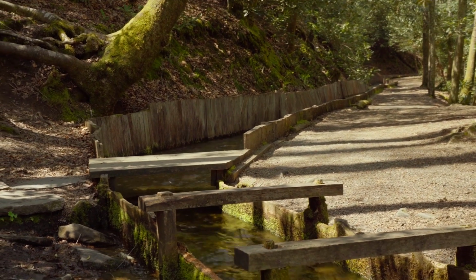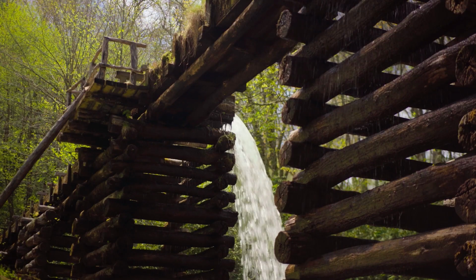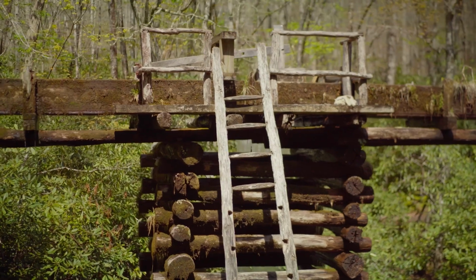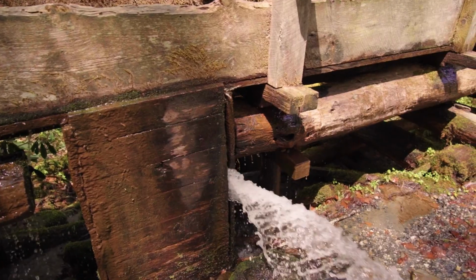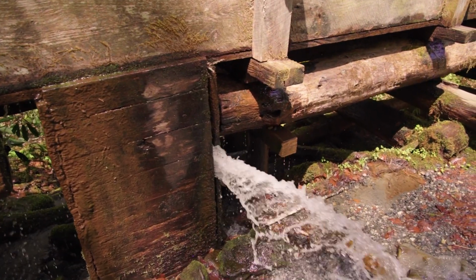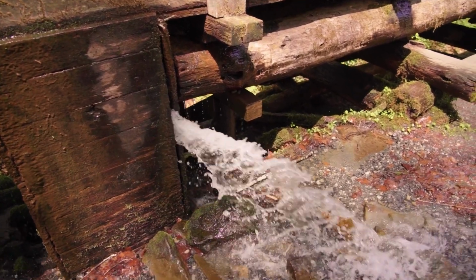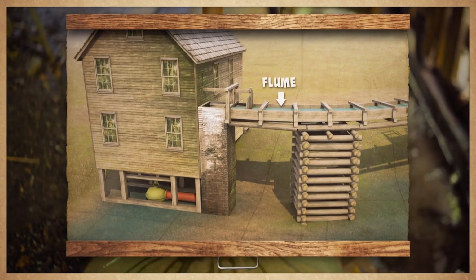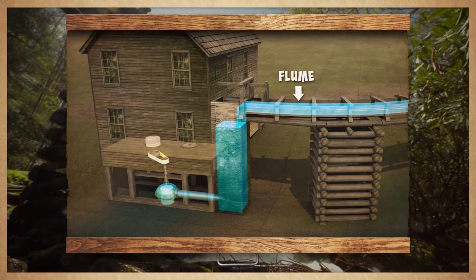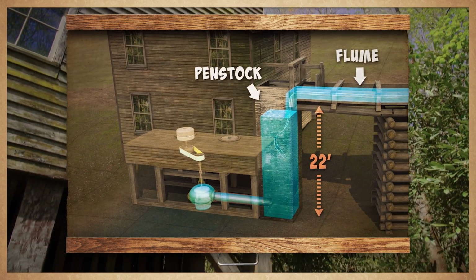The mill race channels water to flow into an elevated flume that has a gate that regulates the water flow. The water is then filtered through a chunk rack to get rid of any leaves, sticks, and other large debris. A smaller box catches any sand and prevents it from going through. If sand reached the turbine in the mill, it would damage it. The flume then pours the filtered water from a height of 22 feet into what's called the penstock.